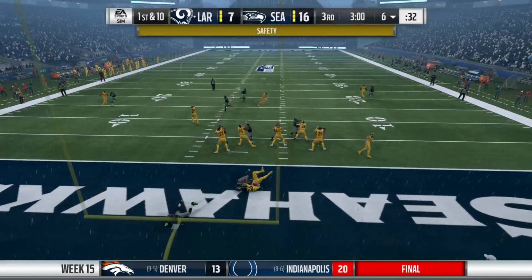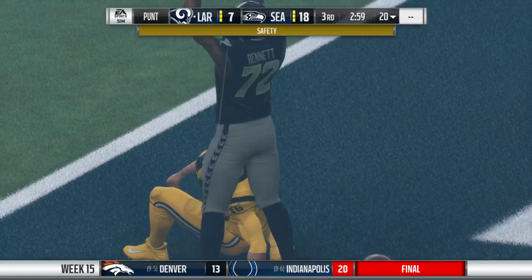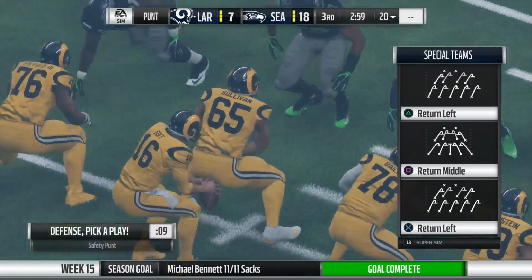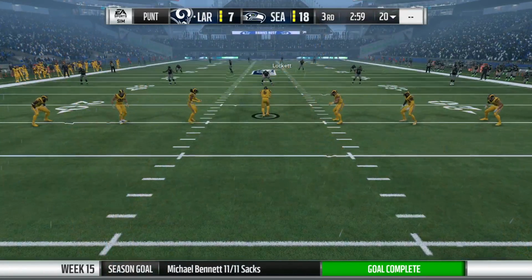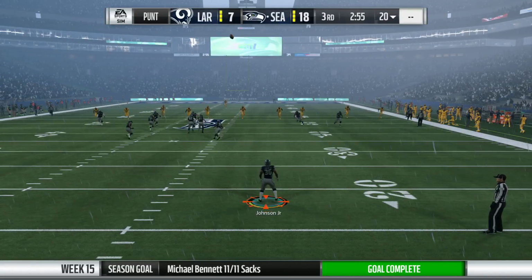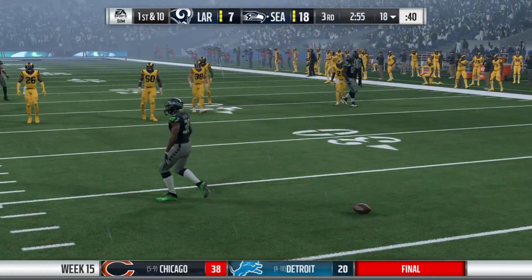After the interception, here's Goff. And can you believe it? It's a second safety in this ball game. And this defense continues to dominate. How about 2 safeties in one game here? You don't even put that on your goal sheet. This is something that results when you're playing really well on defense, and the offense has nowhere to go with the football. Dominating performance.